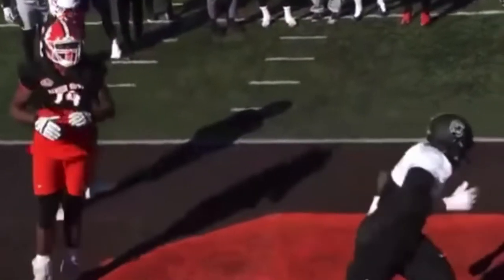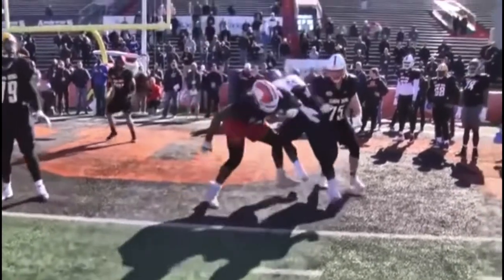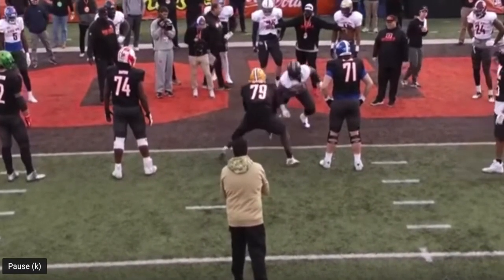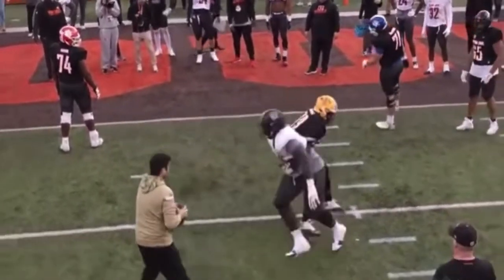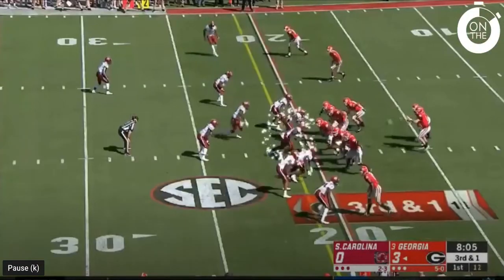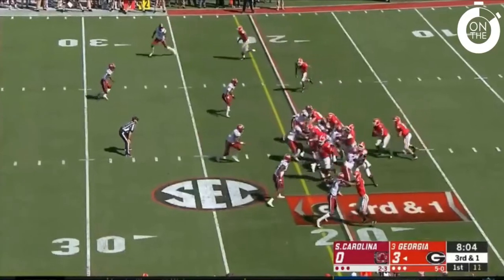The buzz around Kinlaw started to really pick up during the Senior Bowl week practices, when he was just absolutely walking guys back with his extremely powerful hands and quickness. He was just a serious matchup problem. So I think some of his Georgia film shows you a lot about who Javon Kinlaw is.